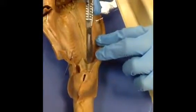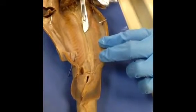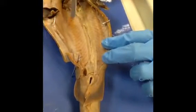Right here you can see the spine. This is where the nerves travel down from the brain to the rest of the body. Right next to it we have the kidney.